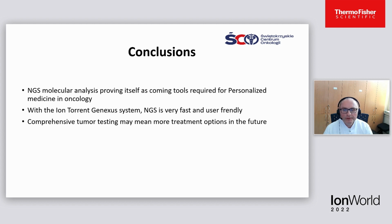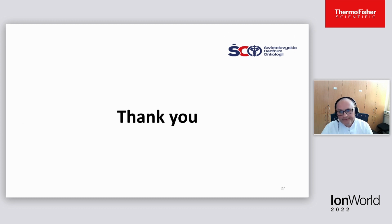What will be very important in the future is to be able to run diagnostic testing with the CE-IVD mark. And soon this policy will be introduced in the whole of Europe. So having Genexus in the lab will make it very easy to adapt to these rules. And what is most important, comprehensive tumor testing means more treatment options for the patient. Thank you very much.